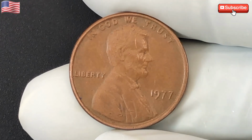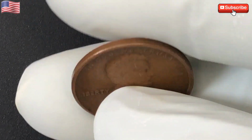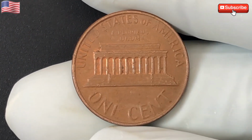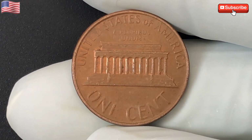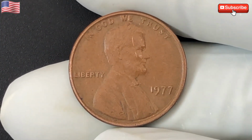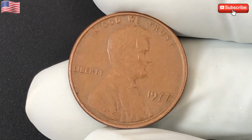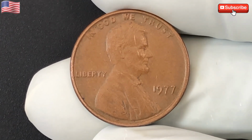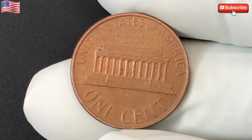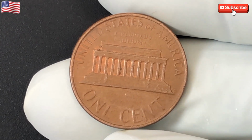But even without minting errors, the 1977 penny can still be worth a lot, especially if it's in uncirculated condition. While most of the pennies from 1977 have little value beyond their face value of 1 cent, a well-preserved 1977 penny can fetch a pretty penny, pun intended, at auction. The demand for uncirculated or high-quality coins has skyrocketed in recent years as more and more people realize that these small, seemingly insignificant coins can be worth far more than expected.